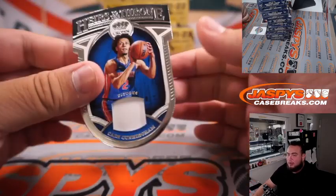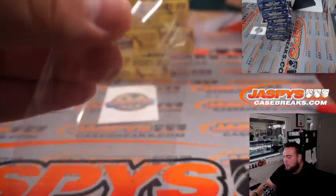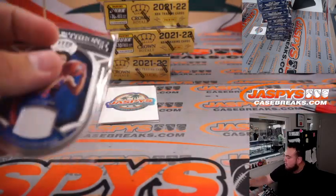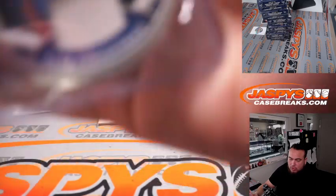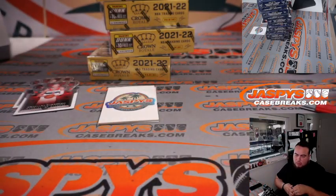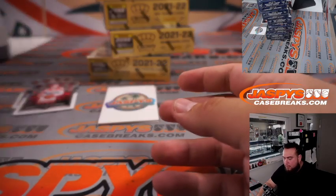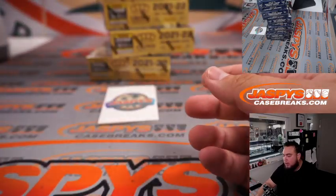Cade Cunningham relic. Heirloom. Heirs to the Throne relic. That's for the Detroit Pistons. And that's going to the winner of the team random, which is... what was that again? Robin. There you go, yeah. All right, then we had some base cards here. All right, good luck, guys.